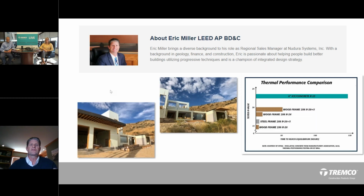And then we have continuous insulation. So we have thermal mass plus continuous insulation. And the thermal performance comparison below is from testing that the Insulated Concrete Form Manufacturers Association undertook. And we spent a lot of time and at a great expense to do testing. What they found was remarkable. And we all knew that these walls performed quite well, but after we tested them, we got to see why.